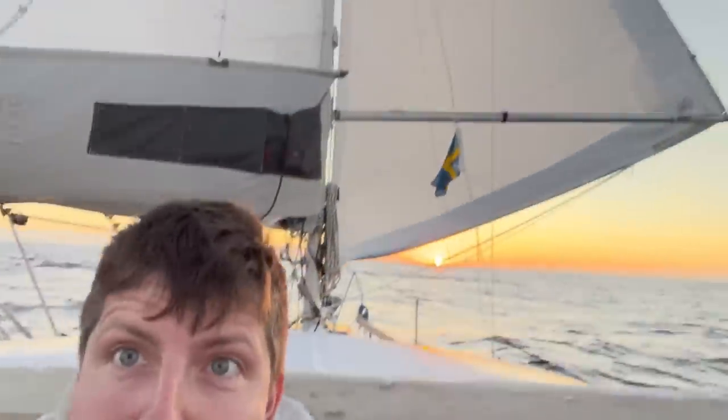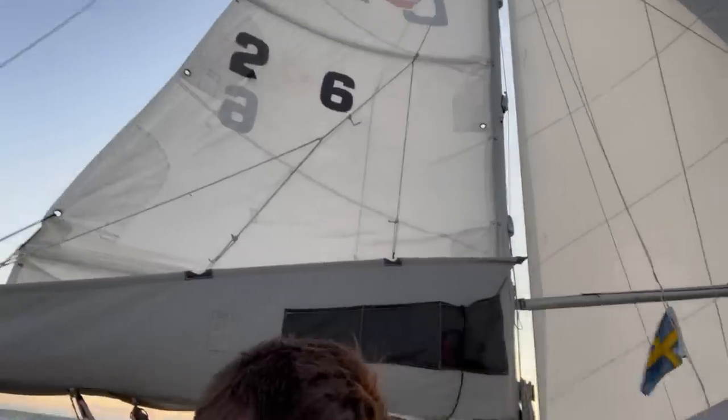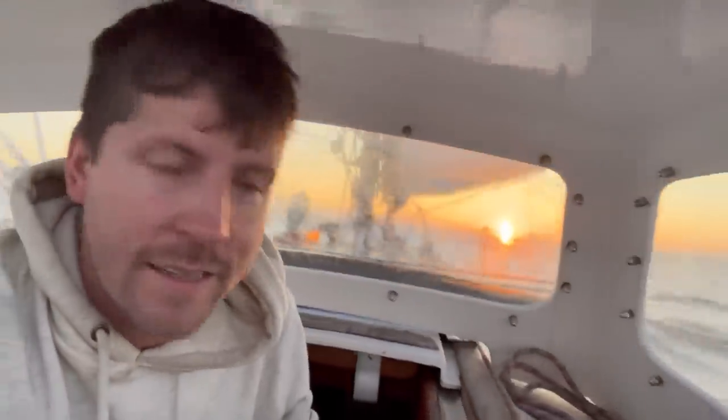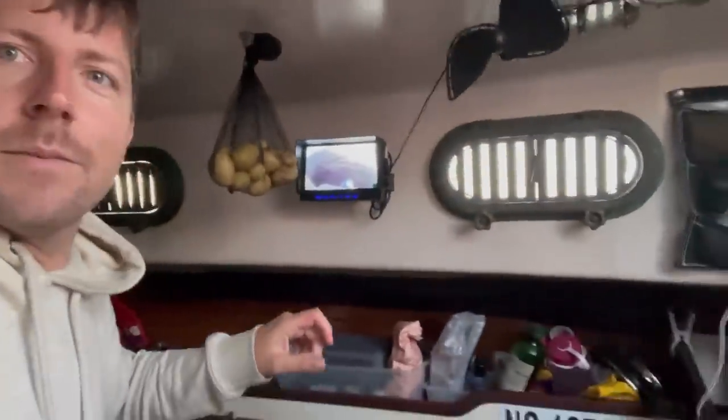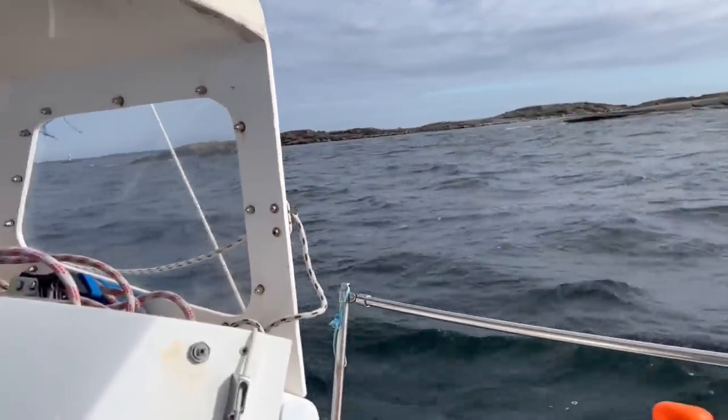We made it through night number 2. I just put out the whisker pole. We're going wing on wing. Should get there, the sun just came up, and we should get there around noon, maybe even around 11. We'll see. I can turn my little camera on. Pretty nice sunrise this morning. Close to land.